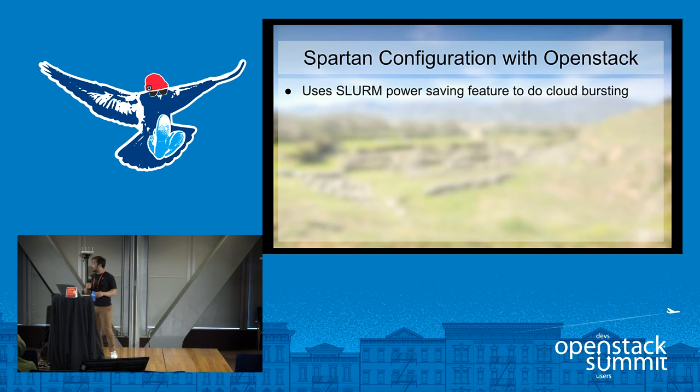The cloud bursting part, we built based on a power saving hack in Slurm. Slurm doesn't really have proper support for cloud burst. It just has resume program and suspend program scripts that you can use to do something with power savings. Fortunately, you can use the same scripts to call OpenStack commands or API and build VMs bursting to the cloud for you.